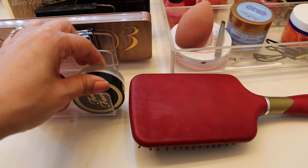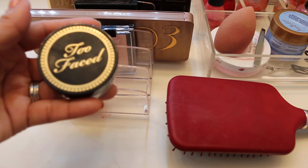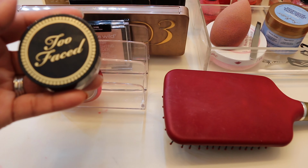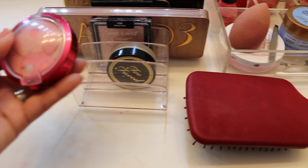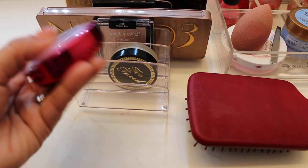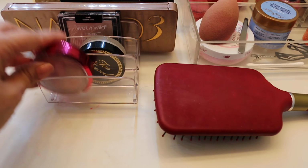And then I have another, this is Too Faced setting powder, and this is also very nice. I bought it recently. And this is my only blush. I don't do too much blush, but this is the only blush I have and I love this.